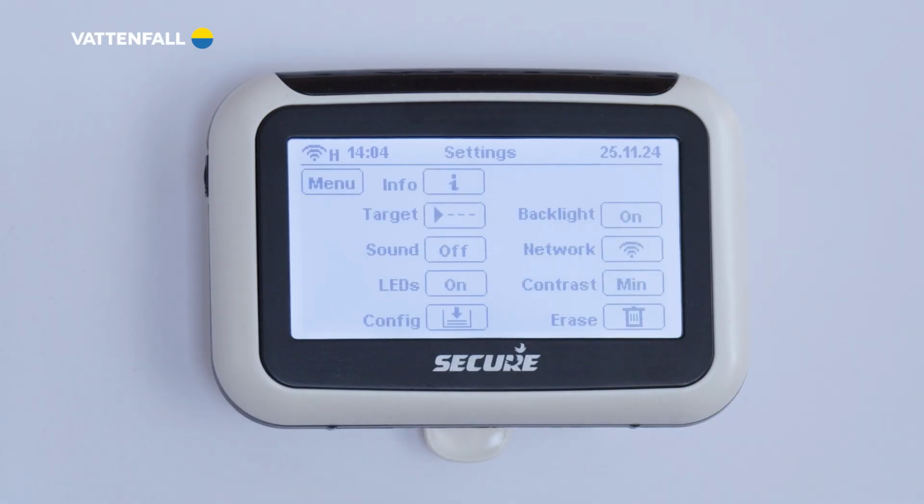You can choose to activate an alarm when you receive low and 0 credit warnings by going to Settings on the main menu and making sure the icon next to sound says on. If it says off, press it to activate the alarm.